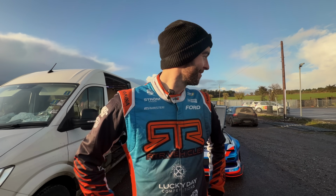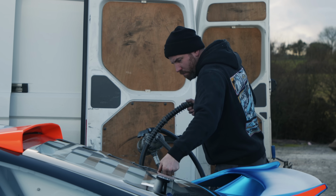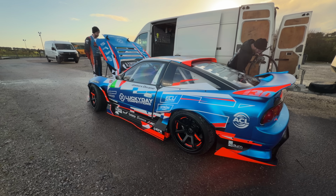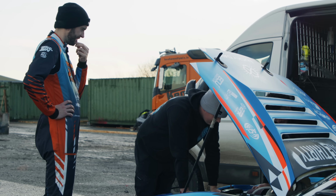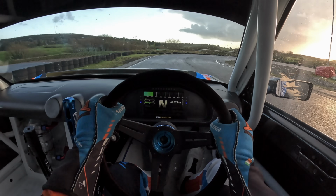Does the car itself look nice? Oh yeah, I can't wait to see it from the outside. Alright, little 180, let's do this.